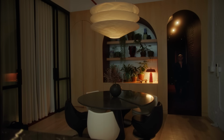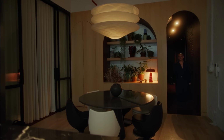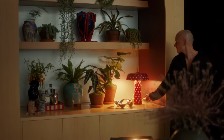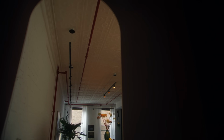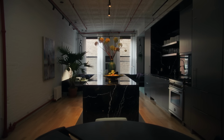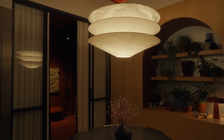The contrast between the light and the dark makes the light spaces feel lighter. Tenets of Louis Kahn, Frank Lloyd Wright, the idea of compression, the idea of release. These are all architectural ideas that I think drive home the light and dark.